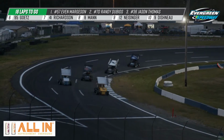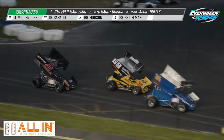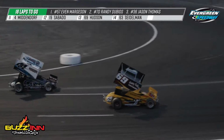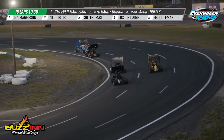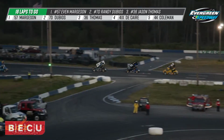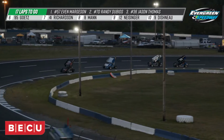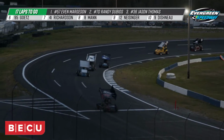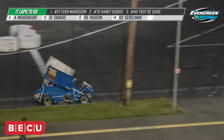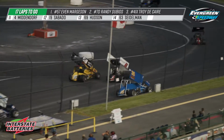And you saw one car right there just get into the dirt. That was the 69 of Chloe Hudson, as she's able to make contact right there with Troy DeCare going into turn number 1. Unfortunate there for Troy making some contact with a lap car, but they keep it rolling forward as that tire is now down on Thomas. You see that left rear down on the 36 as he tries to limp it to pit road, as they all are able to avoid.